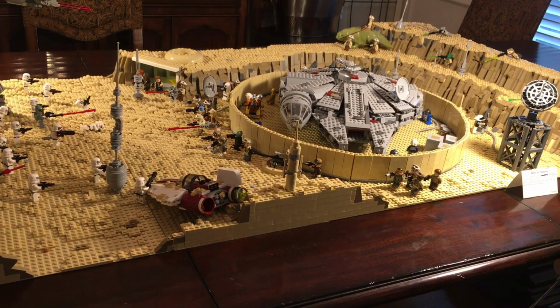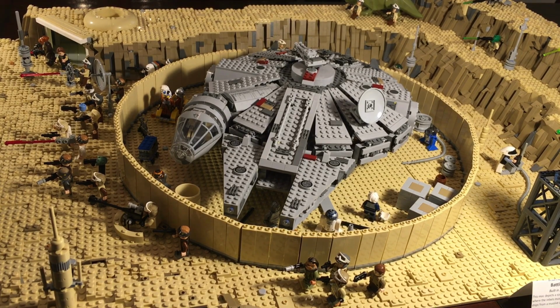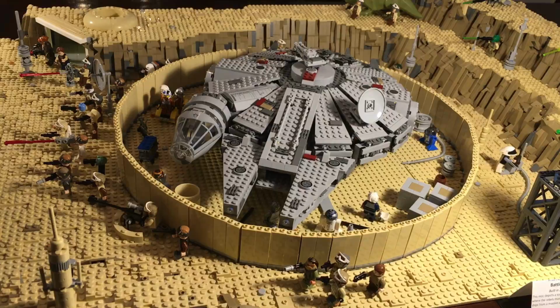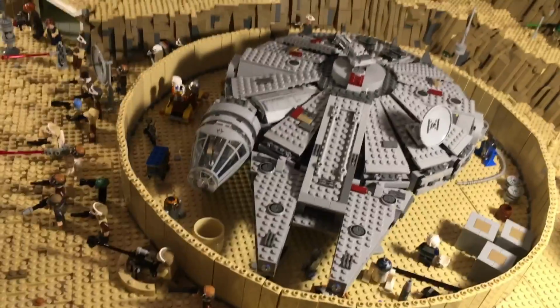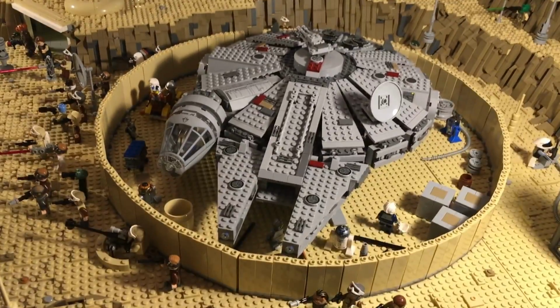So let's take a look at the individual scenes. So right here we have the hangar. This is probably my favorite part of the mock. It's just such a cool shape made out of Lego, and I really do like this hangar. I have all those boxes and just sort of random equipment in there, astromech droids, pilots, and it looks very natural in there. And it has the Falcon. I was so happy that the Falcon could fit because it just looks so great in that circular space.